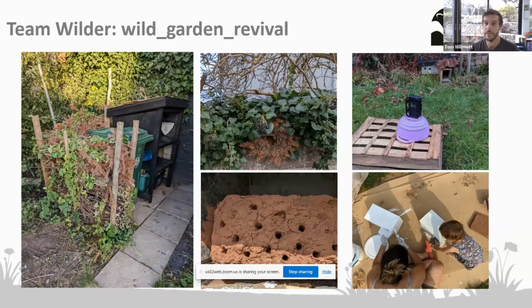The top right there, we have a wildlife camera and a hedgehog house, which has been in use. The wildlife camera is a great insight into the garden and what's going on. And of course, the kids love running out in the morning and grabbing it and seeing what videos come about.